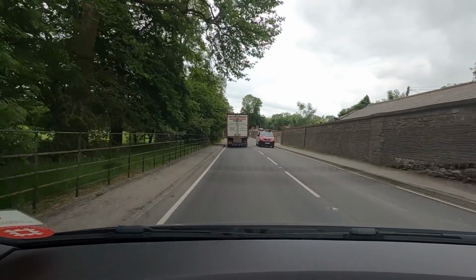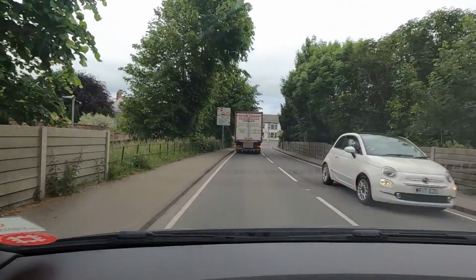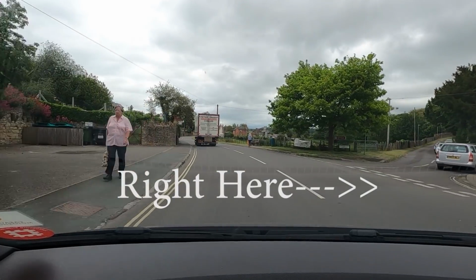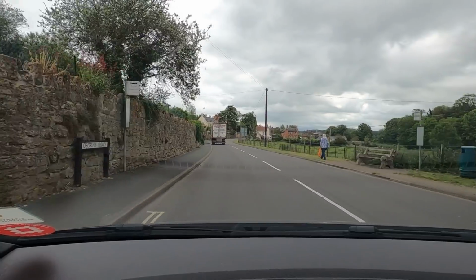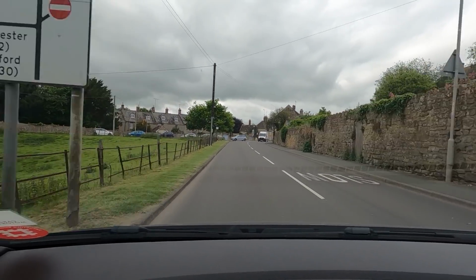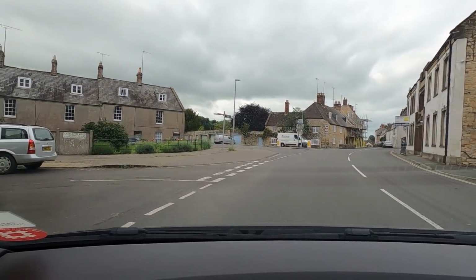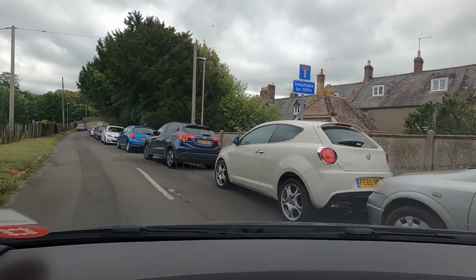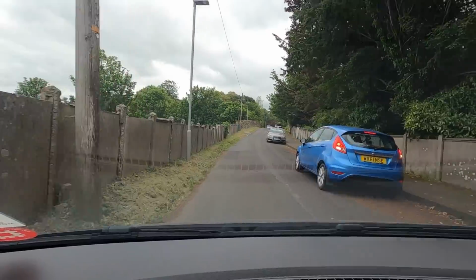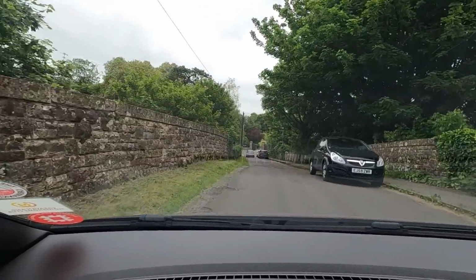We always have a truck in front of us when we're going to these places. What's it up there? Oh, it's up there, is it? Yeah, just saw the no entry sign. It wasn't a no entry sign, it was a dead end sign.